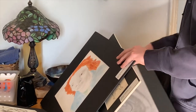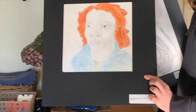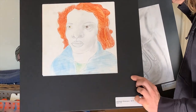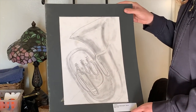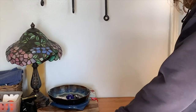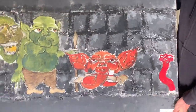Why don't you show that self-portrait? Okay, a self-portrait is required. I believe they wanted yours to be totally in pencil this time. And this is a still life from observation. That is a French horn. And here's a painting.